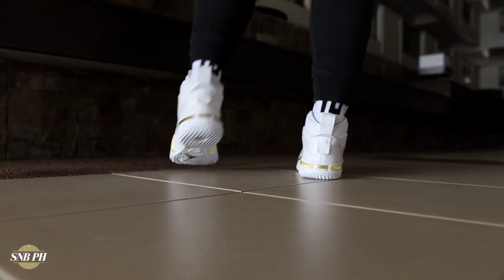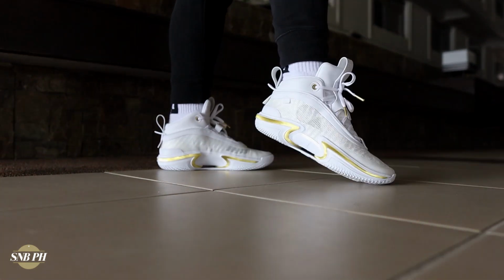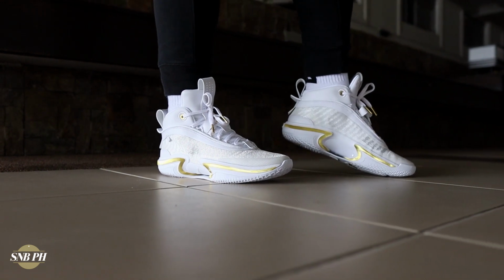The traction on the Jordan 36 was one of the best this year. I mean, it's a super aggressive herringbone, and it's just gonna be such a reliable outsole because this sticks to the court like glue, whether it's clean or whether it's super dirty.